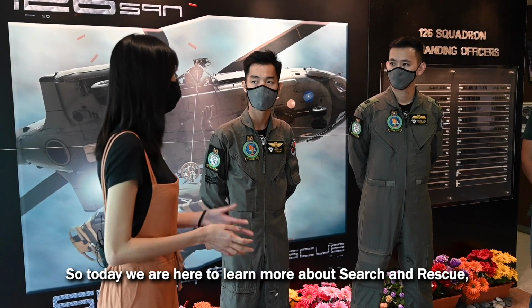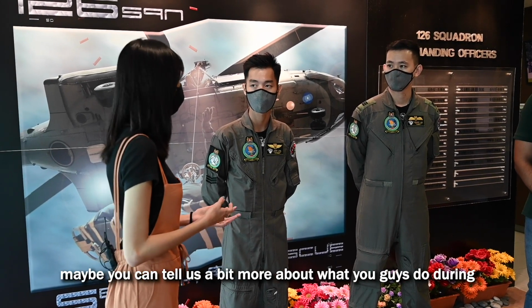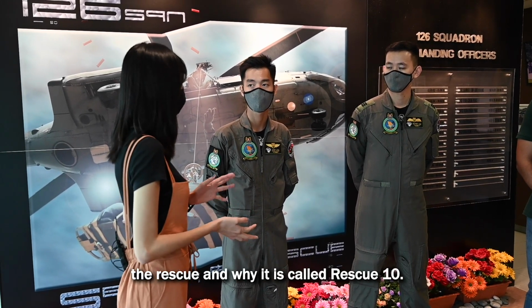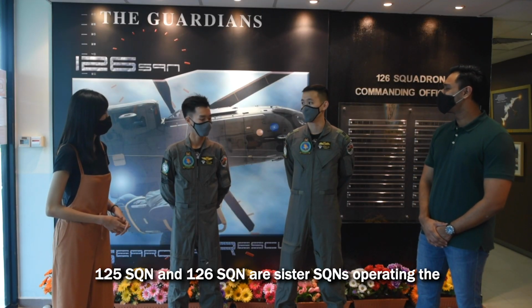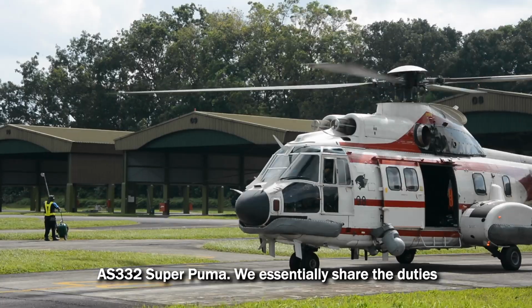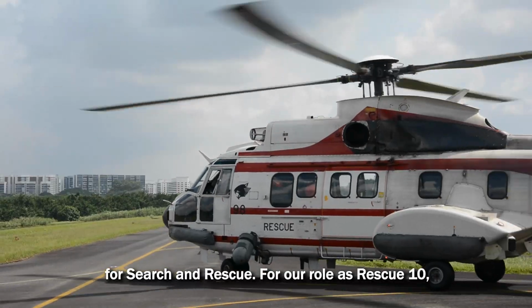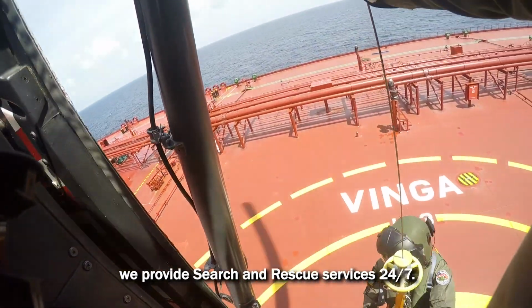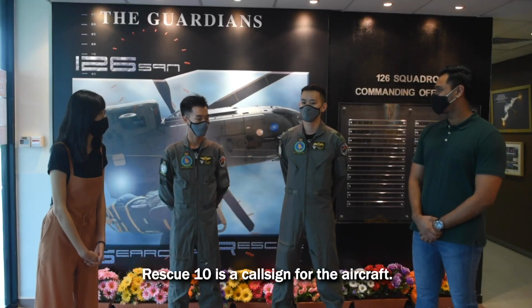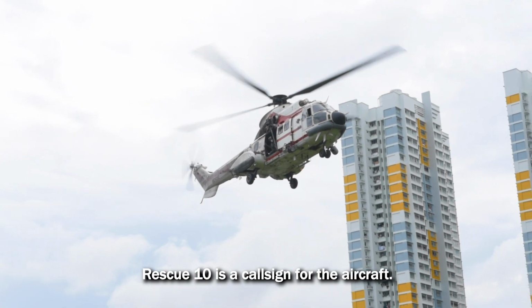So today we are here to learn more about the search and rescue. Maybe you can tell us a bit more about what you all do during the rescue and why it is called Rescue 10? 125 and 126 are sister squadrons operating the Super Puma AS332. So we essentially share the duties between search and rescue. For our role at Rescue 10, we provide search and rescue services 24/7. So for Rescue 10, it's essentially a call sign to the aircraft.